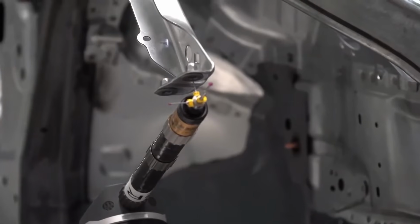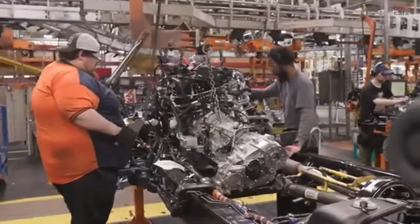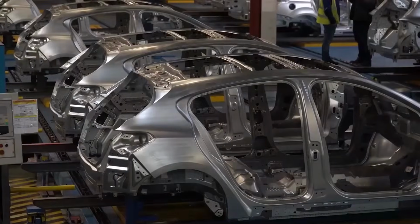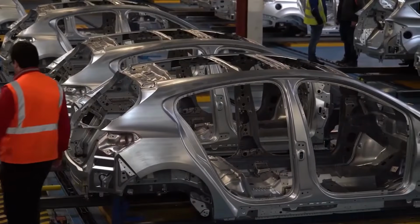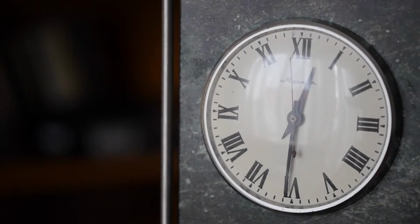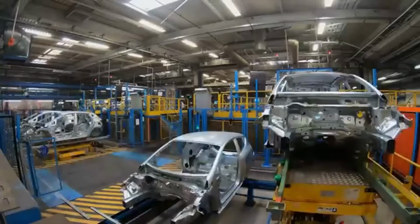In modern Ford factories, like the Rouge Complex in Dearborn, Michigan, or the Oakville Assembly Plant in Ontario, production isn't simply about building cars. It's about orchestrating a precisely timed flow of materials, people, and machines that together transform raw components into advanced, drivable technology.